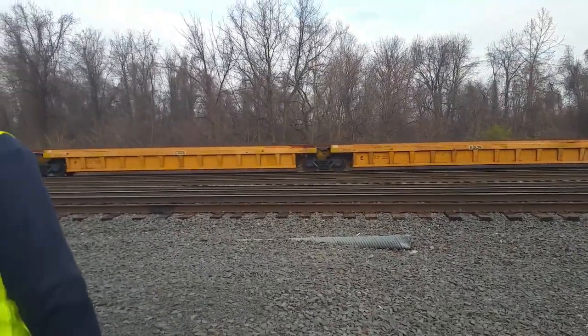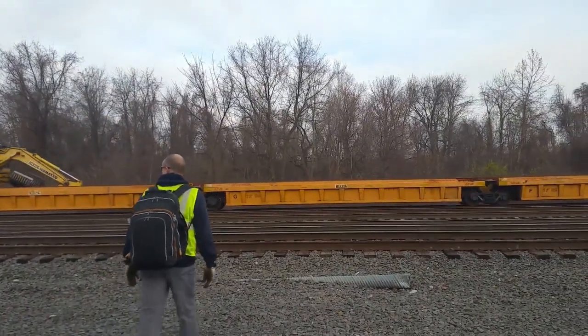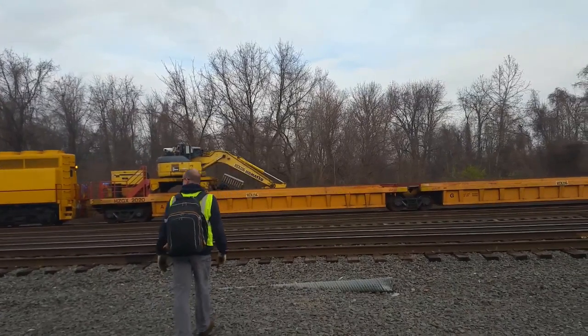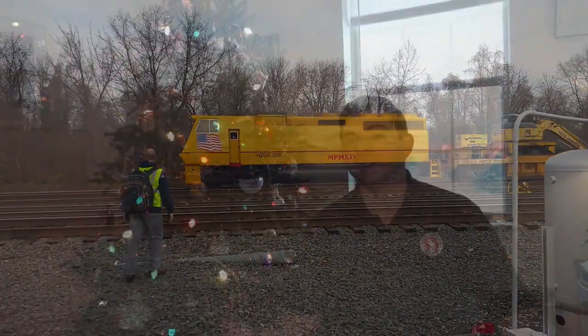That was fun. Like seeing those black and white Norfolk Southern diesels on the rails. Well, you know what? Going back to steamland now, I've seen some rather small steam locomotives.